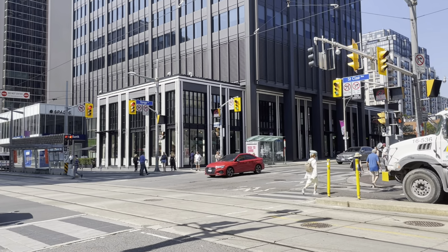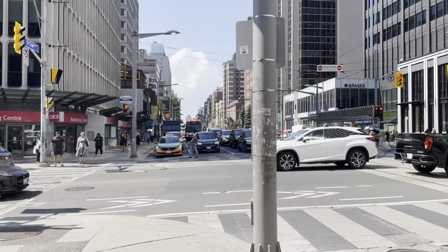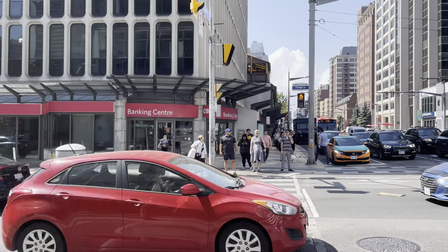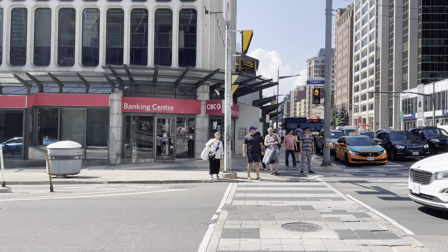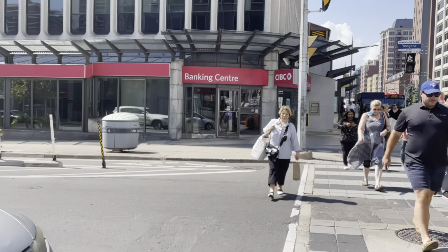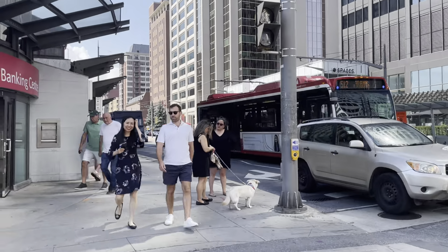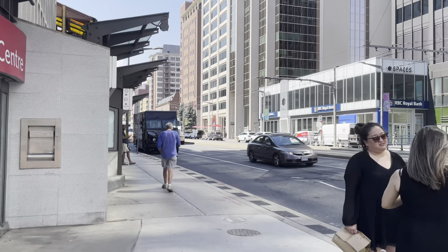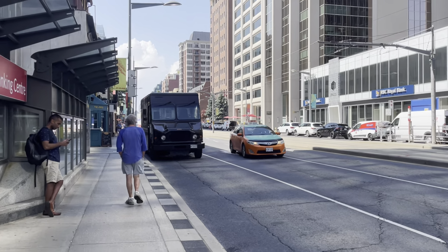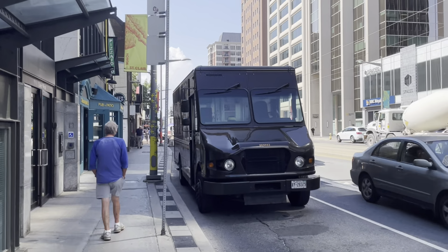So once again, this is Yonge Street and St. Clair Avenue, one of the busiest intersections in Midtown Toronto. So anyways, I'm not gonna stay here too long. I'm gonna get going. So now I'll be walking west on the south side of St. Clair Avenue. Intersection of Yonge and St. Clair, and I'll be making my way west all the way to Bathurst Street.